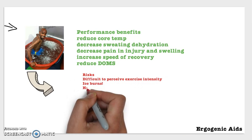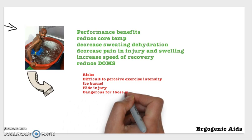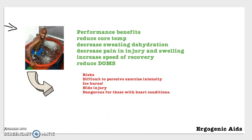Alright, now, risks. Difficult to perceive the exercise intensity at the very beginning. So how cold do you want that person actually to be? How much ice do you need to give them prior to? The other thing as well is ice burns. If you put a pack on you, you can't keep it on your skin. So there's one of the smaller issues, but a nice easy point to score.